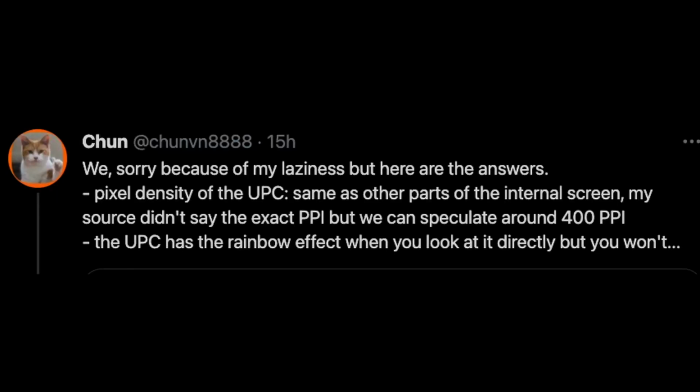And the last story of the day has to do with the under panel camera and the quality of the photos from those cameras as well. So let's dive right into it. This comes from Chun, and he listed out a few tweets. He's been doing this for the last couple of weeks, giving us information about the Galaxy Z Fold 3, saying, sorry, because of the laziness, here are the answers.